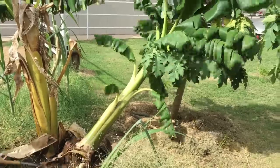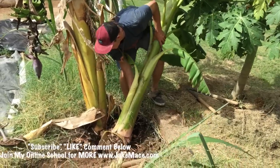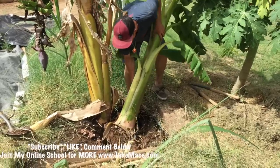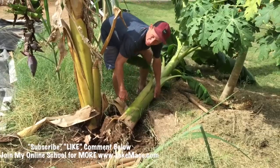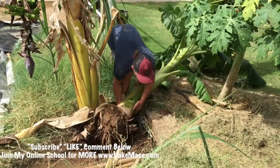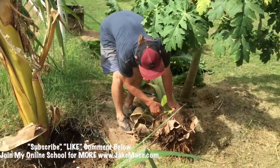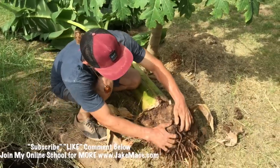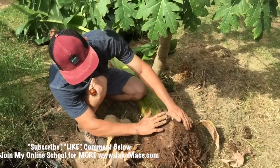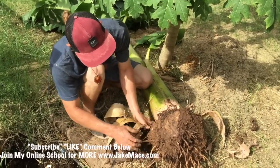And then it's kissing your papaya over here. So now you got him. I got it all cut away and loose. These are like 90% water, so I can barely lift it up. But there you go. That's it. And now you're going to take a lot of the soil away, or leave it like that? Yeah, we're going to take all the soil away.